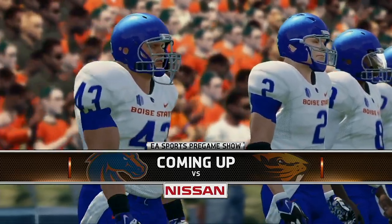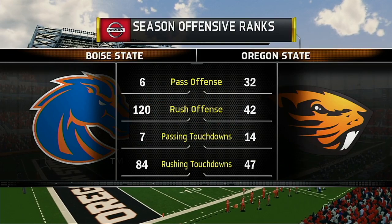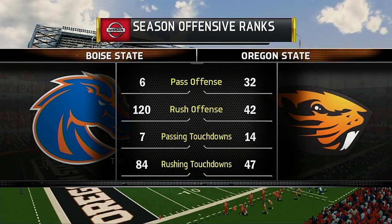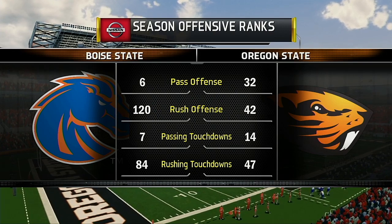Innovation that excites. Boise State's been on a roll lately, but a winning streak is only important if it continues to be a winning streak. By extending it, we'll see if they can get it done in this one.